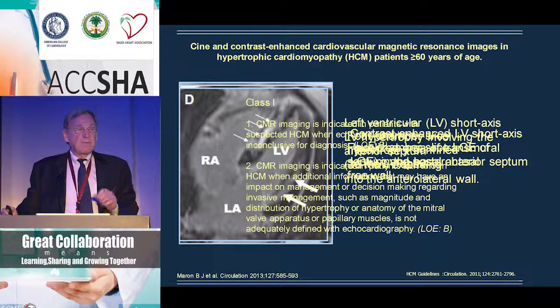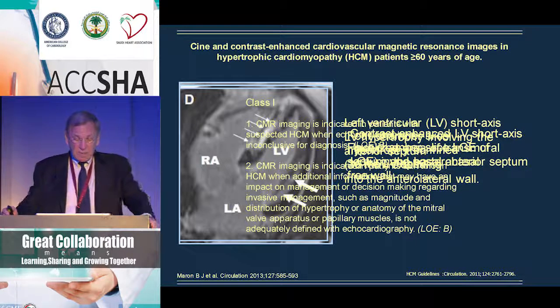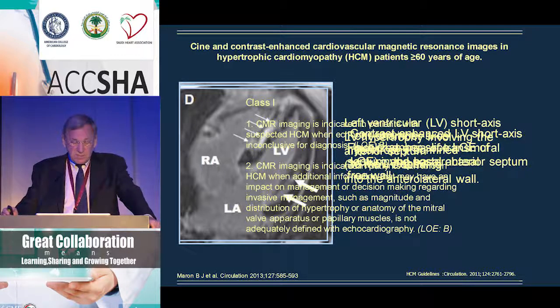So increasingly, we're recognizing the heterogeneity of anatomic manifestations of hypertrophic cardiomyopathy with advanced imaging techniques, which should be used, MRI with gadolinium enhancement, in any patient who has a potential diagnosis of hypertrophic cardiomyopathy. The echo alone is insufficient.